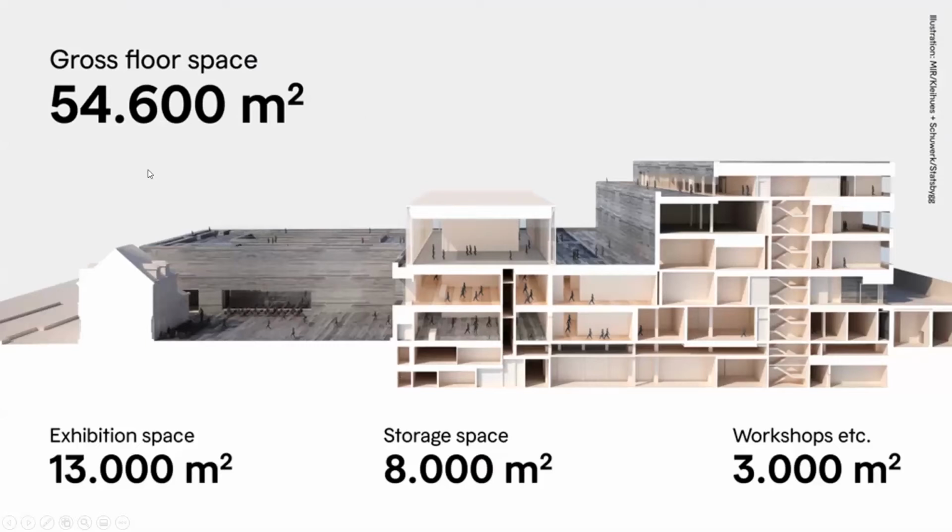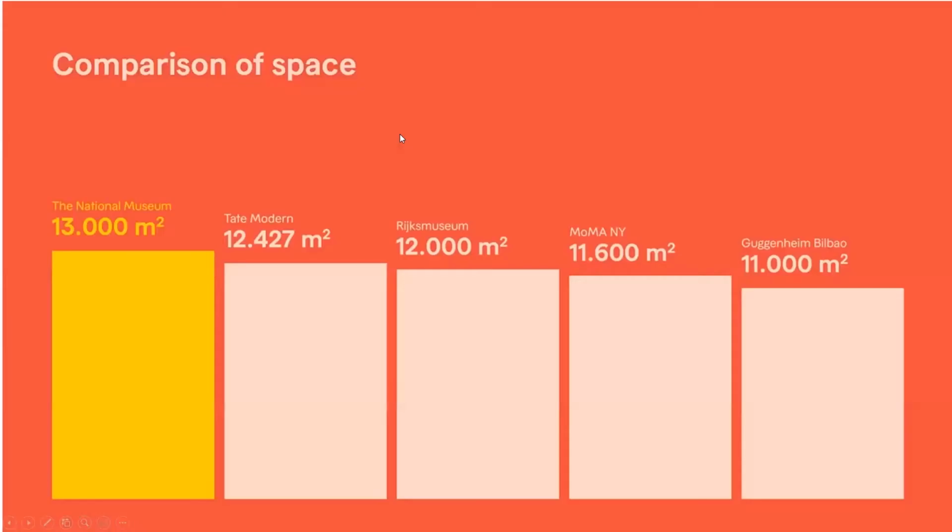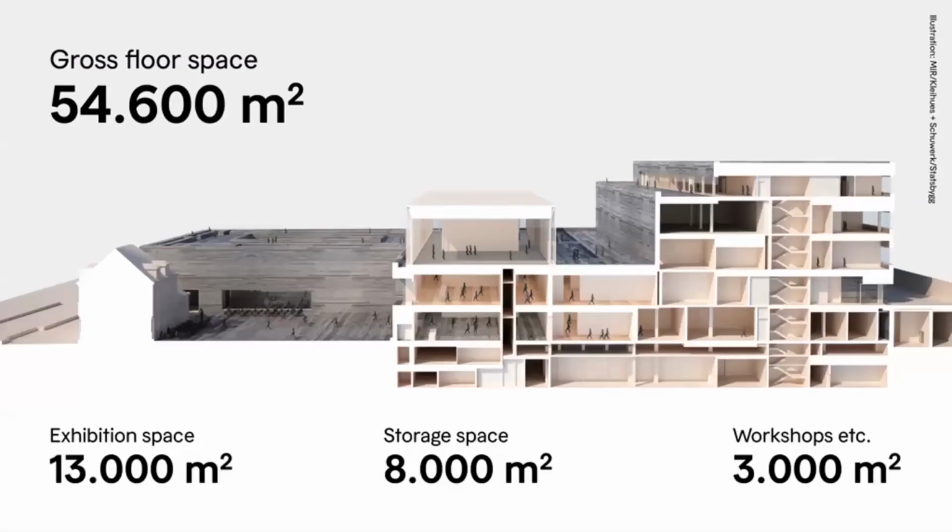So the National Museum has a gross floor space, as you can see, of 54,600 square meters. And we have an exhibition space of 13,000 square meters. The main feature of the building is the light hall. You can't see my pointer, I think, but it's the top structure in the middle of the picture, that's the light hall. And that in itself covers 2,400 square meters. That's for temporary exhibitions.